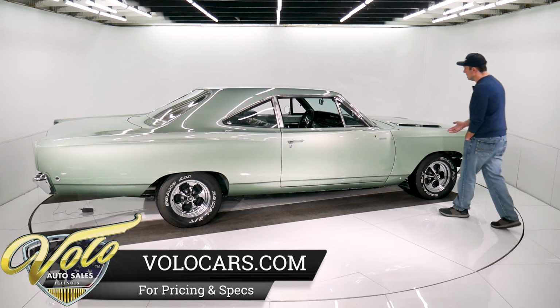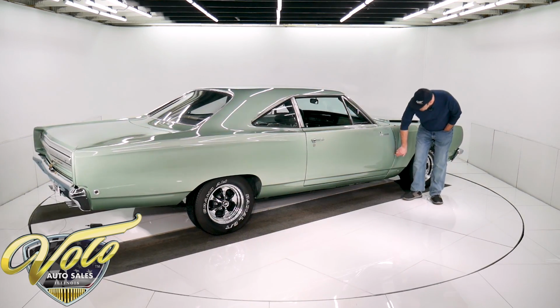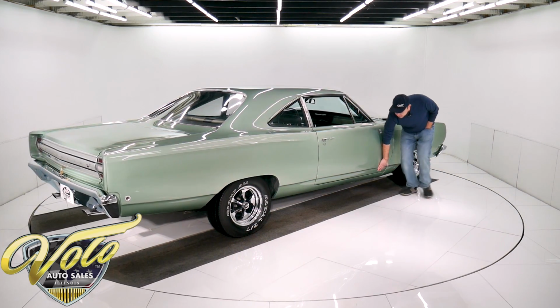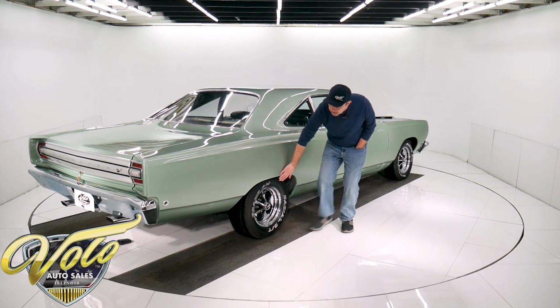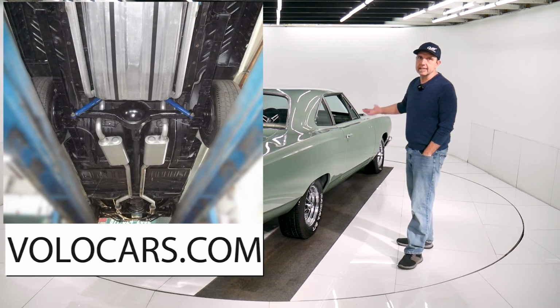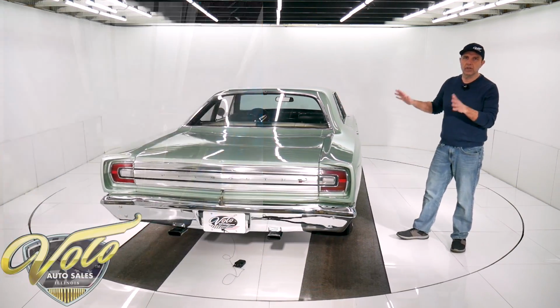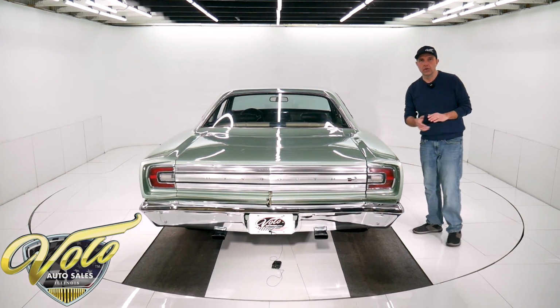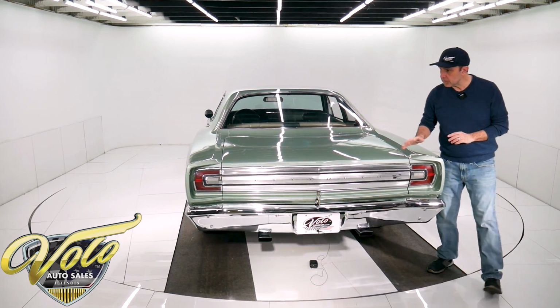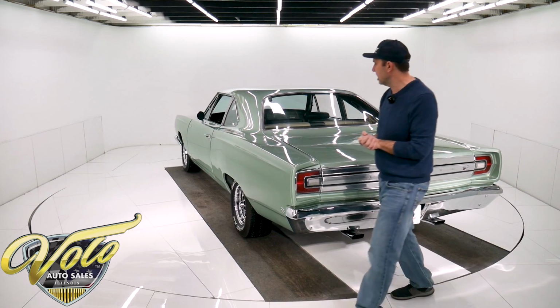The car is actually, the body's really nice. The gaps are real important to me and they fit really nicely. There's no bubbles along the bottom of the car, it's all smooth. Actually, underneath the car is also completely solid. The floors, the frame rails, all the factory seams are really, really clean under this car. There's photos on our website. So I do believe it has very clean metal. Body, floors, all really good on this car.